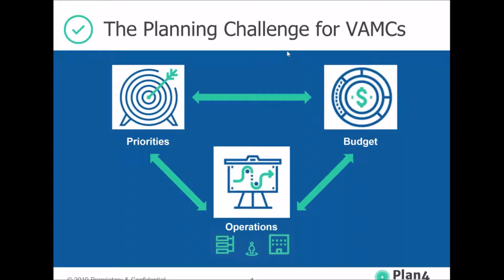Then the next thing that needs to be understood is what are the operational needs and resources that are required to achieve those priorities. So we're talking about things like staff and other things that cost money, fund control points, dollars associated with those contracts, whatever they might be, facilities. So you've got this operational component where there has to be a clear picture of what it takes to operate the organization in accordance with the priorities that leadership is trying to execute.